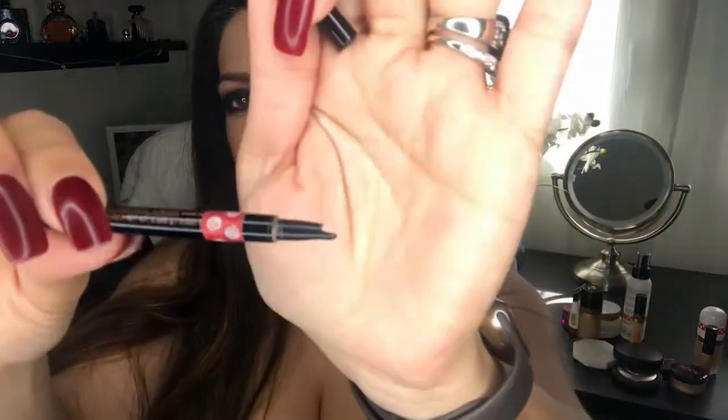One of the things that I did is I managed to break the spoolie. Yay! Maybe I go too rough. I have made nice progress on this. I did mark it, I believe, somewhere here. So let me try and see how that's gonna work.